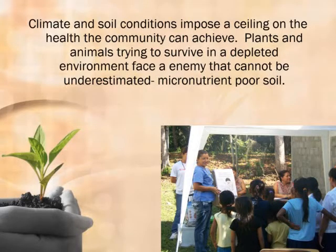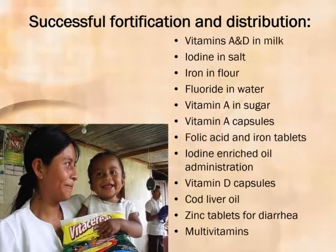So this is not something that is done overnight. It's not something that is done by foreigners. It's done by the people who live there and eat there and work there, understanding the importance of redeeming their own environment, and also working together to prevent the further degradation of agricultural soil and climate.